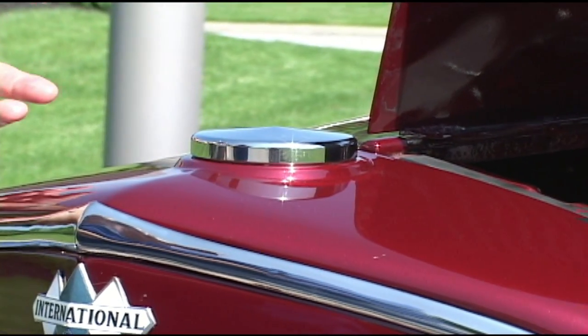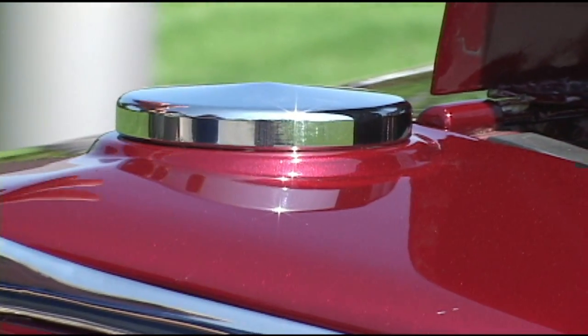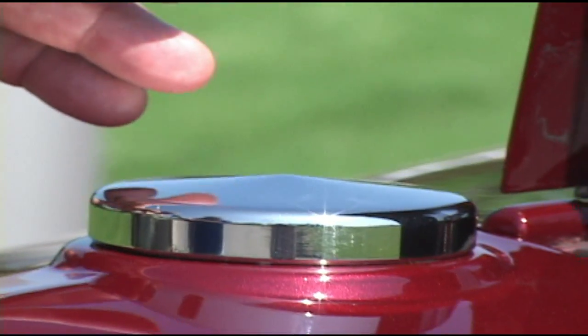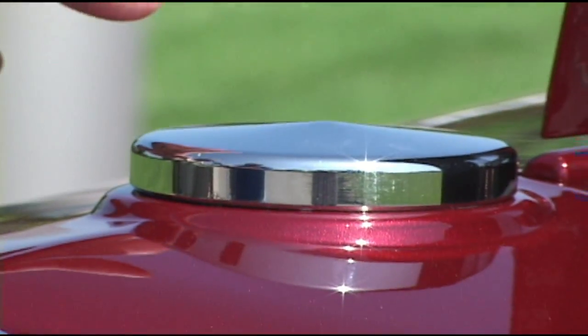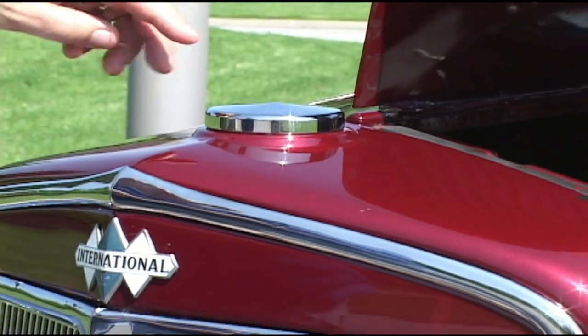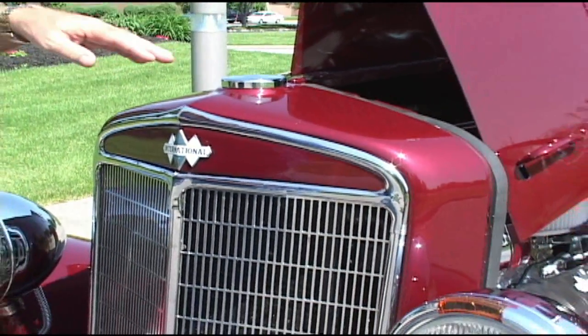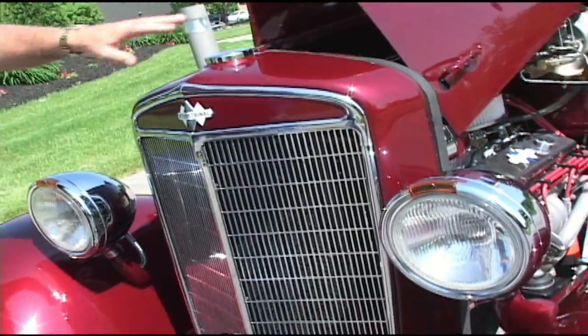So it's a pressurized cap underneath, but I wanted to keep the original look. So we had a hunk of stainless steel. A friend of mine milled it down to this shape, had it polished. Then we drilled and tapped two holes in it, run screws up from the bottom to keep that original look. It's not functional, but it gives the original look.